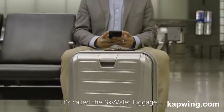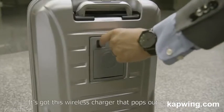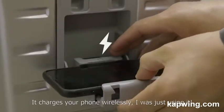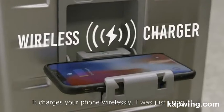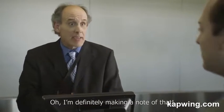It's called a Sky Valet luggage. You can't miss it. It's got the logo right on top. It's got this wireless charger that pops out on the back. It charges your phone wirelessly. I was just using it. Wow. Damn, that sounds amazing. I'm definitely making a note of that.